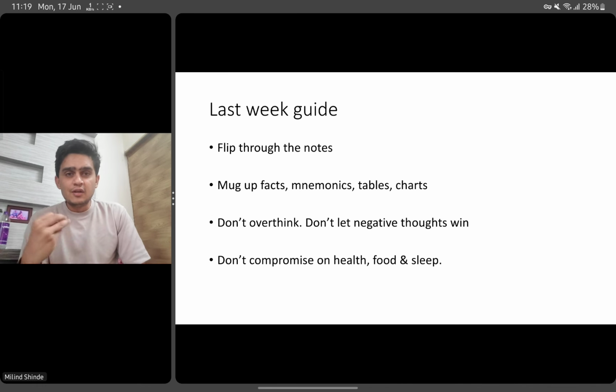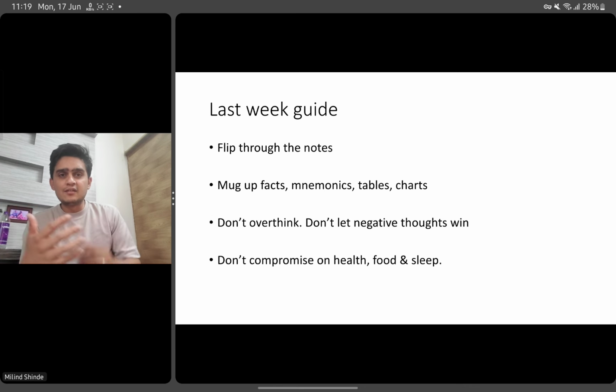Now this is the time when you should mug up your facts, mnemonics, tables and charts that you have done. This is the time, because as I said, silly mistakes will definitely harm your rank. And as happened in NICT, with the clustering of the ranks, the more silly mistakes you make, the more your rank will be affected. Don't overthink in this week.